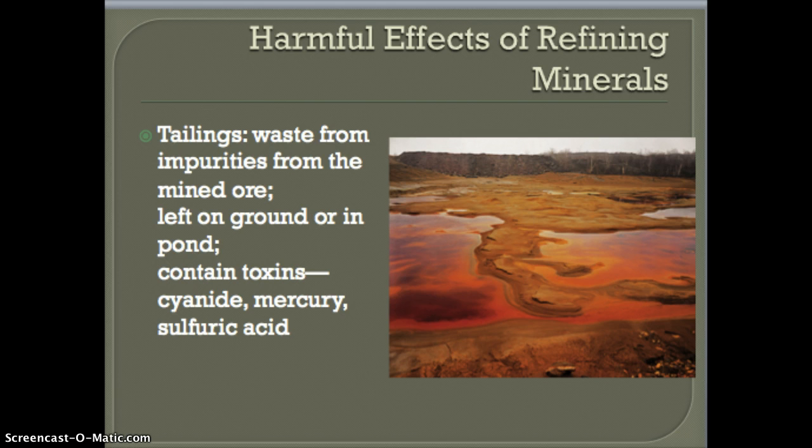These typically contain quite a few toxins, things like cyanide, mercury, acid, sulfuric acid. There was recently a case in North Carolina. There was a large tailings pond that had a blowout, overflow, and went into a place called the Dan River. Very, very toxic. Lots of fish kill, people's water contaminated. This is probably one of the most detrimental effects when it comes to the refining process, is what to do with the impurities once the mineral that you want has been removed.